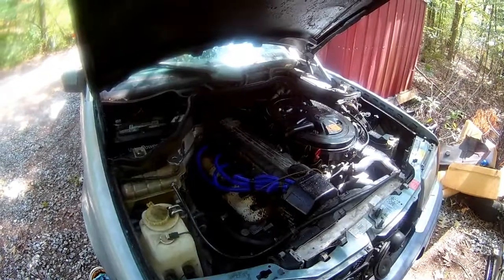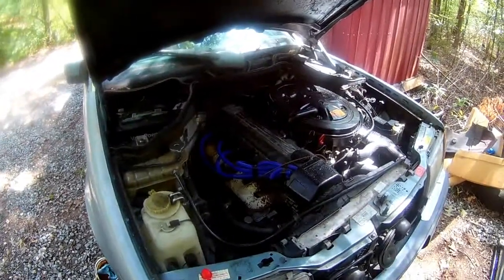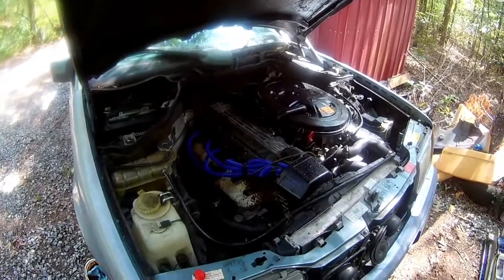Still going to keep revving it and try to blow that carbon out the butt. Once it gets lower on gas, I'm going to start feeding some chem tool into it and really try to clean out the fuel system.